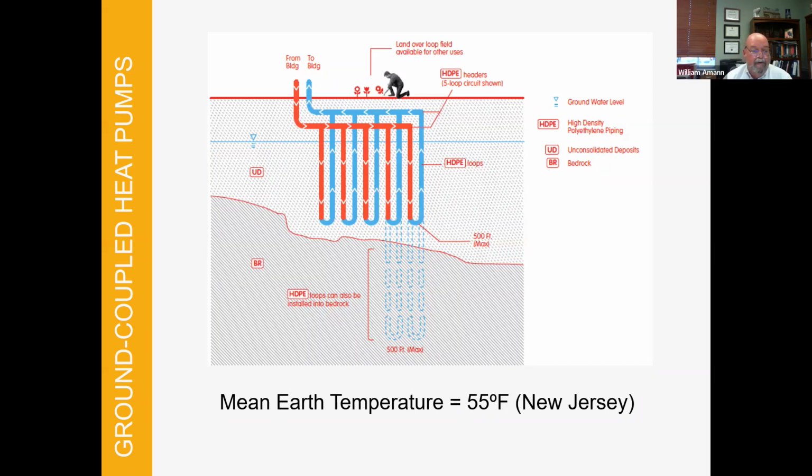We do have to be careful that if you run the loop in one mode, if you run it in cooling mode, like a data center all the time, you will eventually heat the earth up, and your loop temperature will get too hot. Conversely, if you're pulling heat out, it could get too cold. So we very often put glycol in these systems because we'll run the loop down to 32 degrees.